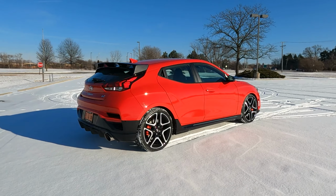I'm gonna go into N standard, which is this race mode, right? I'm gonna see how it is. Right away, a lot of things changed. Steering stiffened up quite a bit. I was going to comment about how lackadaisical the steering felt, especially compared to the Type R. Man, that made a huge difference.